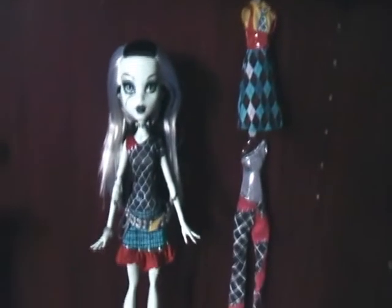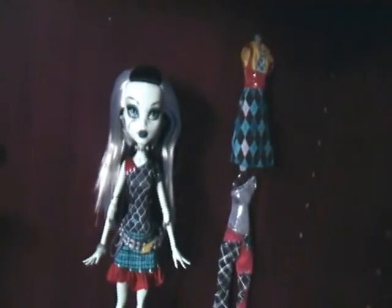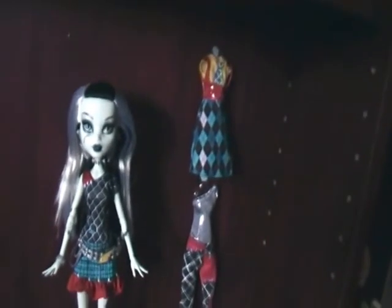And also, the original outfit is actually quite difficult to get on and off her. It kind of gets stuck when you're trying to move it. Yeah, her curves tend to stop the outfits. It's not a very stretchy material.